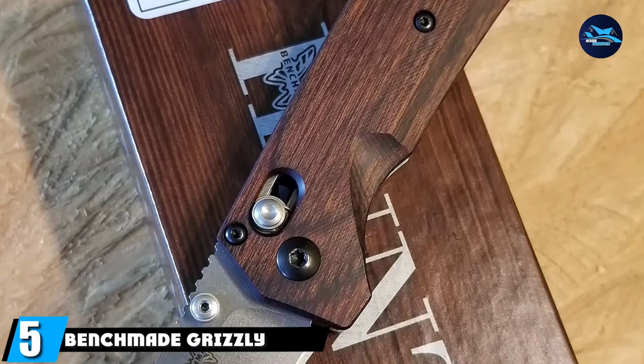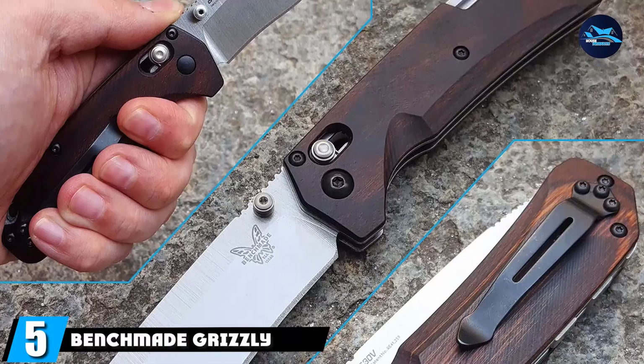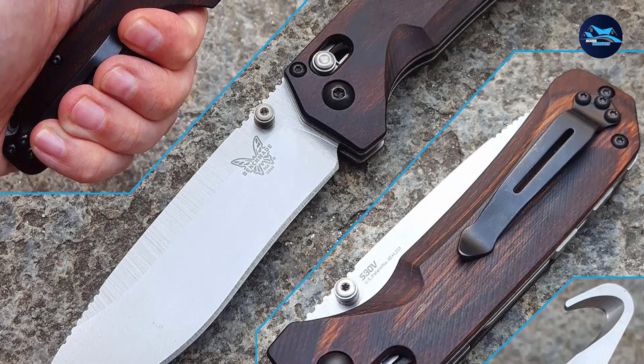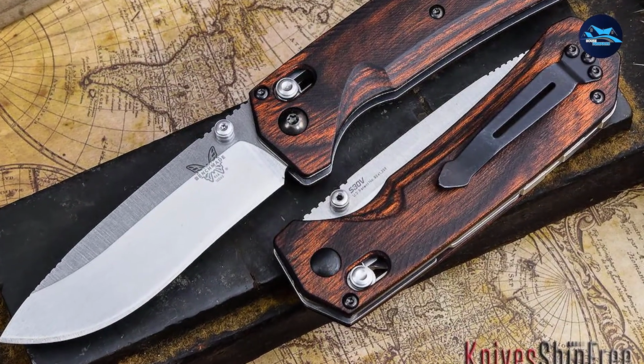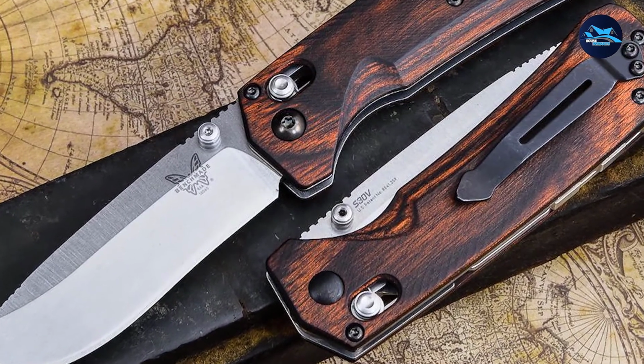The number 5 position is held by BENCHMADE Grizzly Creek 15062. Here we have another knife made by BENCHMADE. It is a folding hunting knife that features a 3.5-inch blade and a folding gut hook. The closed length of the knife is 4.34 inches. There's a clip on the handle, which allows you to attach the knife to your belt or pockets.